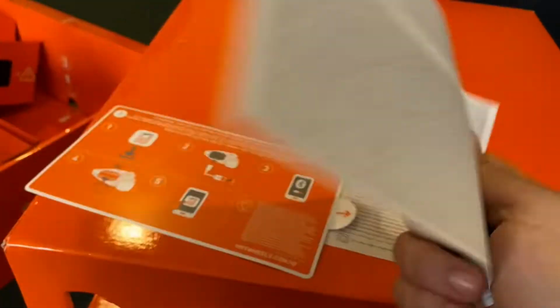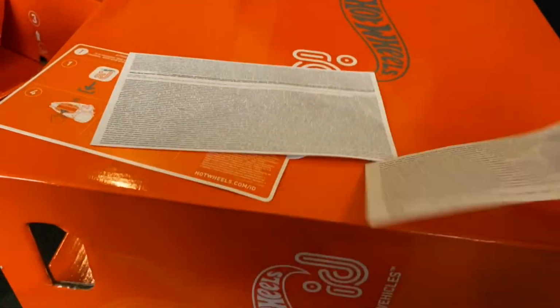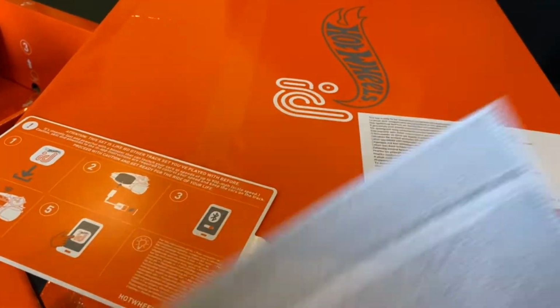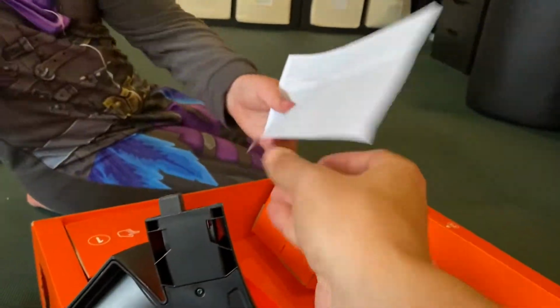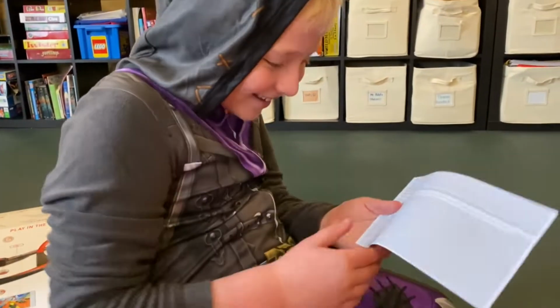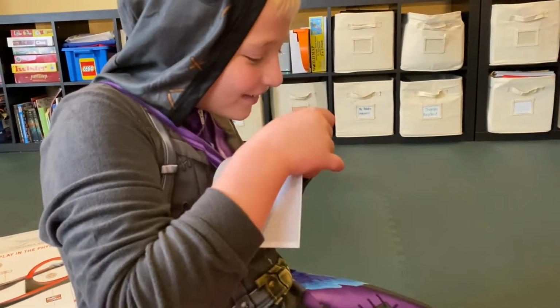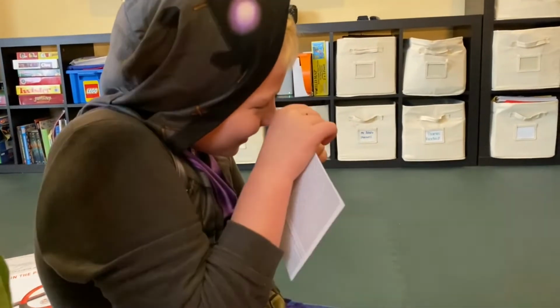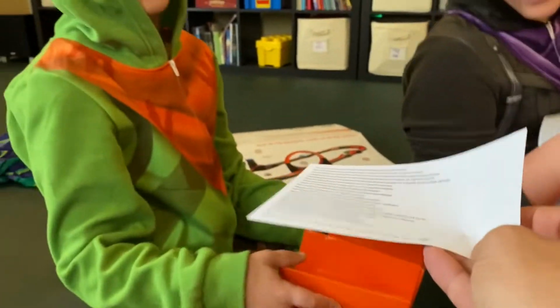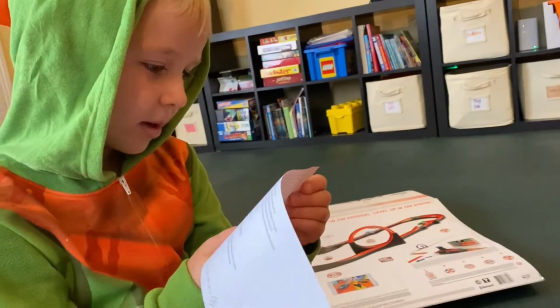I got some other information here, some warranty stuff. Actually, this is ridiculous. Here, Noah, could you read this for me and tell me what it says? Because I'm a little confused. You were reading it upside down. What does that thing say? Yeah, that's what I thought. Okay, here's some other information for you to read here. You just tell me what it says and we'll be good to go.